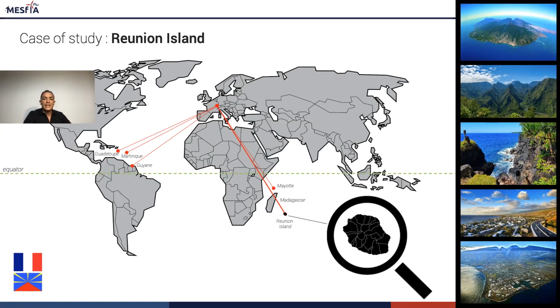Before starting, let's situate Réunion Island. Réunion Island is, with Mayotte, one of the only two French departments in the southern hemisphere, and more precisely in the Indian Ocean. Réunion Island is subject to a humid tropical climate with a strong solar deposit. Due to its very uneven relief, representative of its volcanic geology, Réunion Island is divided into about 40 microclimates.